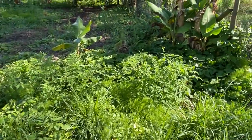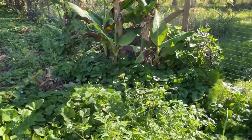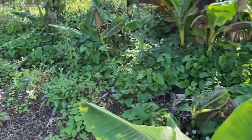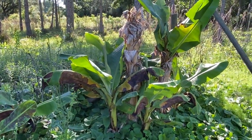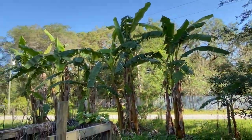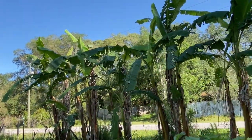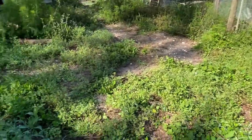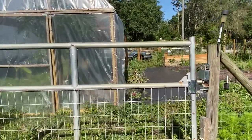And then over here, this is our old flop pen. We tore the fence down. There's another Everglades tomato. Oh, look, Everglades tomatoes. They're everywhere with the bananas. We're starting to plant the bananas. We're going to be cutting back that tree. These bananas over here are doing great. We planted these last year. This whole area we're going to have as potatoes and bananas. So, let's go into the other garden area.